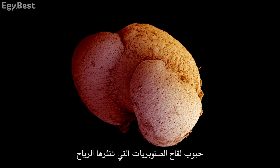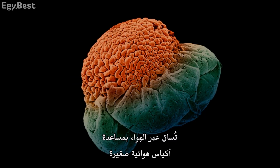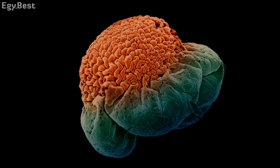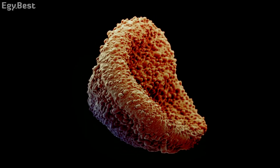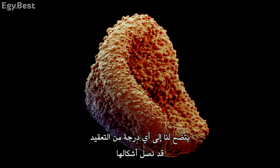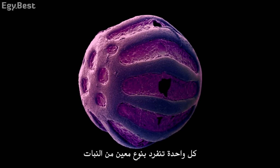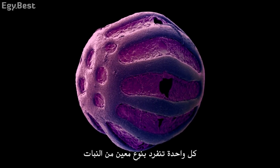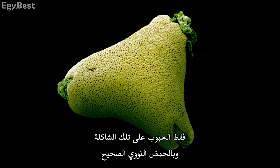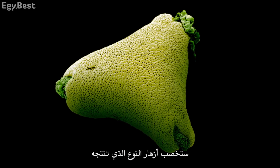The wind-dispersed pollen grains produced by pines drift through the air with the help of tiny air sacs. Looking at the grains through a microscope reveals how astonishingly complex their shapes can be. Each is unique to one particular species of plant. Only grains of that shape and the right DNA will fertilize the flowers of the species that produced it.